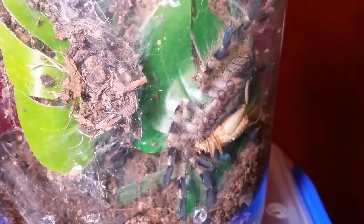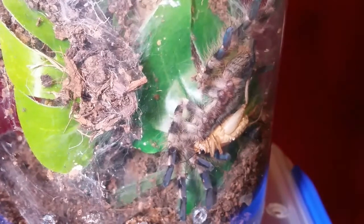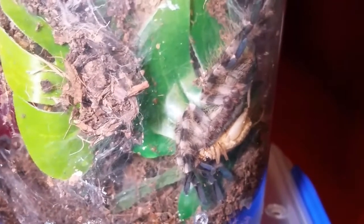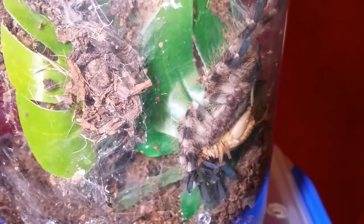So that's the Poecilotheria tigrina Wessel, or the Wessel's ornamental tarantula. We have the Poecilotheria smithi to go. We had a failed attempt at feeding the Iberipora soritoma, just because of the way that it's made its home. It's hard to really feed it. So I tried to get the cricket to go down inside the funnel tube, and it didn't want to go.